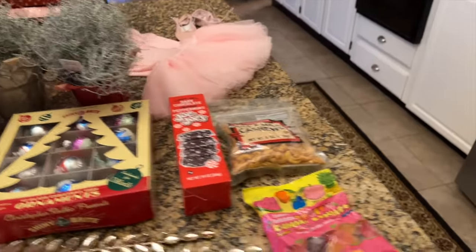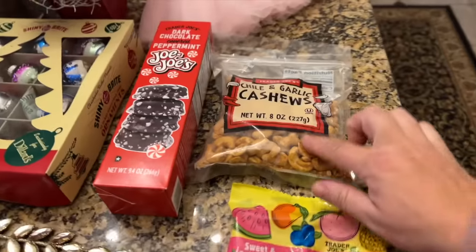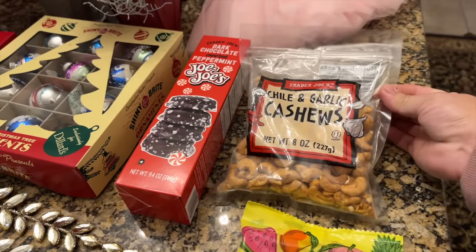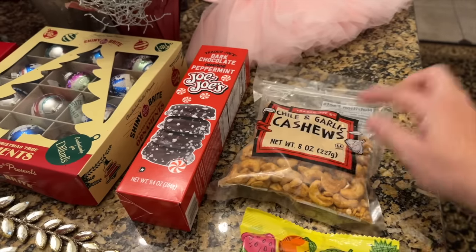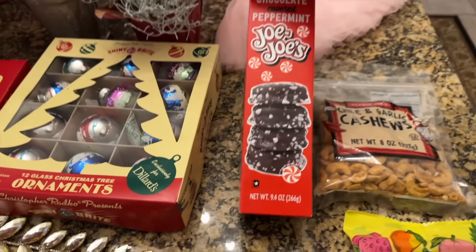Also, while we were at Trader Joe's, I got a few food things. Some gummy candies for the kids, chili and garlic cashews. I'm going to tuck this into my dad's present because he loves cashews and he loves chilies and garlic. So I hope those are good. And then dark chocolate covered peppermint JoJo's, which we will probably open today.